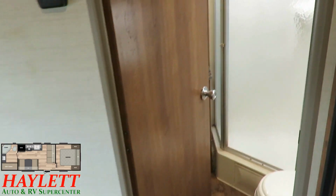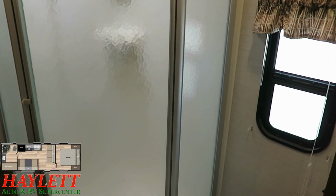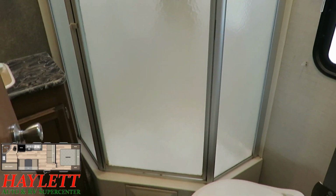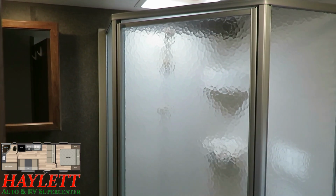But this bathroom back here is awesome. This is something that was absolutely done right. And usually an entry-level trailer like this doesn't tend to get an extra bathroom window. It doesn't tend to get a big standing shower. They tend to get just a travel trailer tub. And you can see how there is protective shower surround paneling in there.